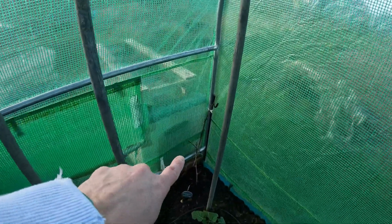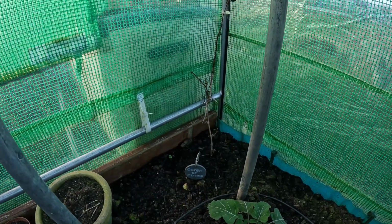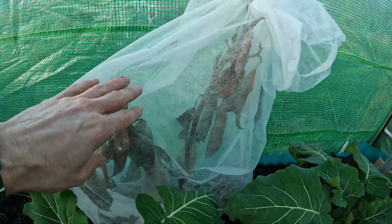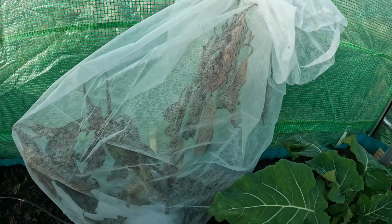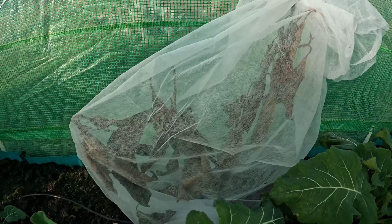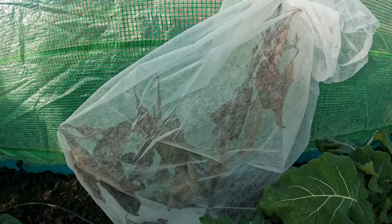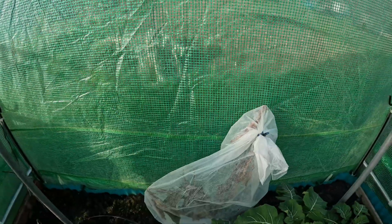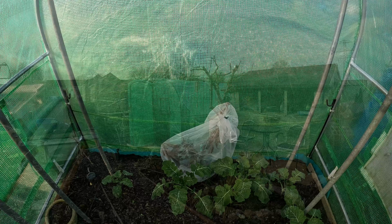I've got my grapevine in the corner here, see how he's going to do this year. And my avocado, I don't think he has survived. But do you know what? We'll see. I'm going to leave it for now. And obviously those leaves are completely dead, but there might be some life left in the plant itself. It might start to resprout. We never know. Fingers crossed. It was a bit of an experiment, let's face it.